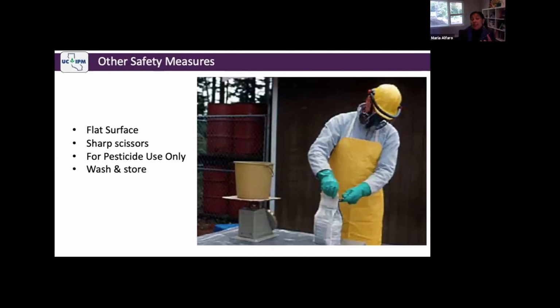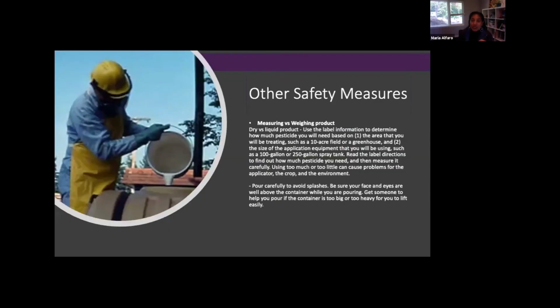We have individuals that come from other countries where they may use other units of measurement. So we have to make sure that we're all understanding if it's fluid or fluid ounces, are we going to weigh, or if it's dry product or a liquid product, are you going to measure it or are you going to weigh it? Okay. It sounds very obvious, but it is worth mentioning because it is important to ensure that you are using the correct amount.